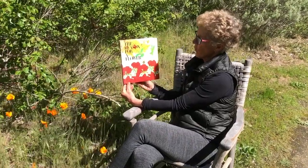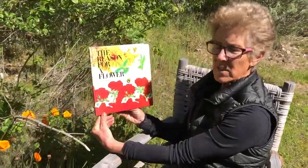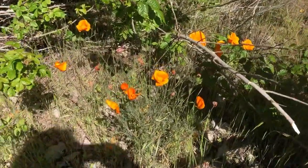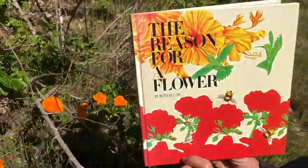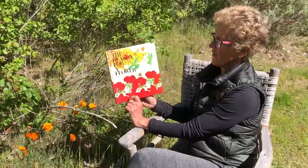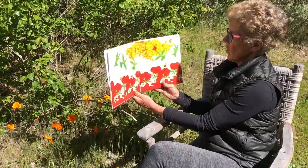So we're going to read a story today. You might see that I'm sitting next to some beautiful California poppies. And we're going to read a book called The Reason for a Flower. You might see some bumblebees on the front cover. Let's find out what's happening here.